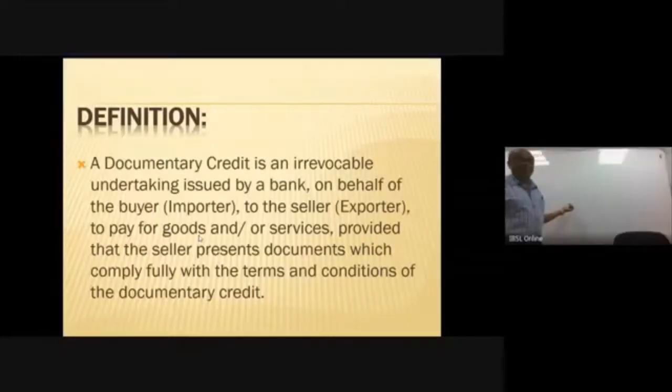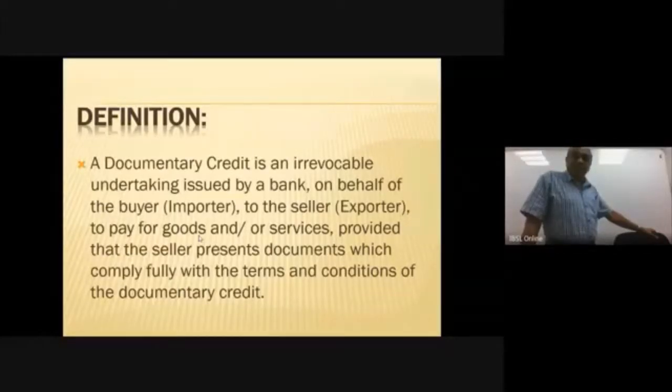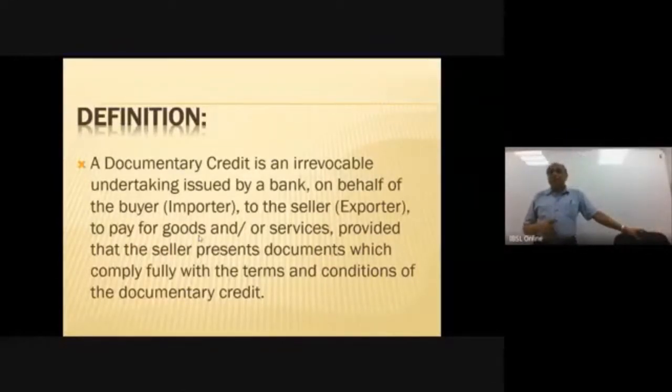Now, the LCs. It's an irrevocable undertaking given by the bank to pay. Now let's see the definition. A document of credit is an irrevocable undertaking issued by a bank on behalf of the buyer, importer, to the seller, exporter, to pay for goods and or services, provided that the seller presents the documents. Provided that the seller presents the documents which comply fully with the terms and conditions of the documentary.